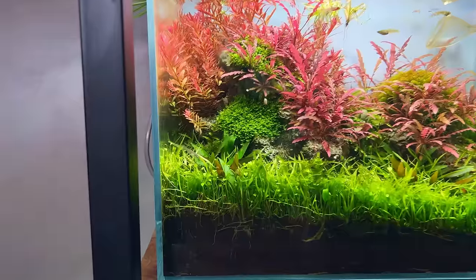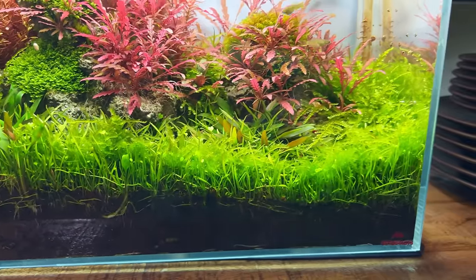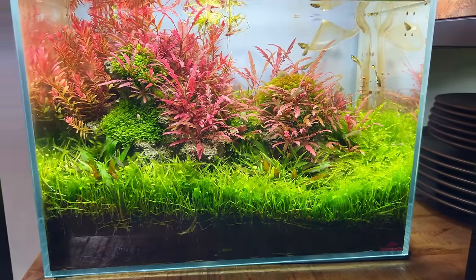Also the carpet. I used to have a mixed carpet with Liliopsis and Marsilea, and now it's starting to get completely taken over by moss. It's really infested in there. So it's just time for something new.